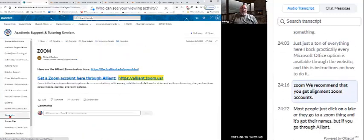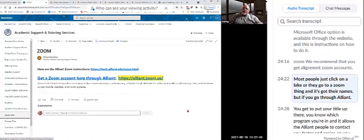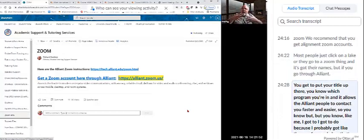Zoom, we recommend that you get an Alliant Zoom account. Most people just click on a link and they go to a Zoom thing and it's got their names. But if you go through Alliant, you get to put your title up there, which program you're in, and it allows the Alliant people to contact you faster and easier. But like me, I got two Zoom accounts. I probably got like three or four. And okay, that's the main stuff.